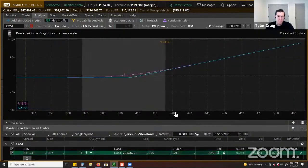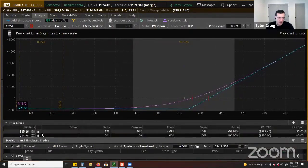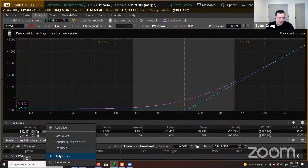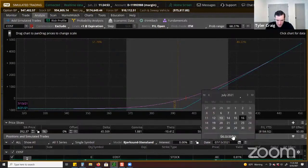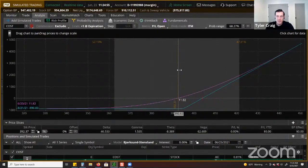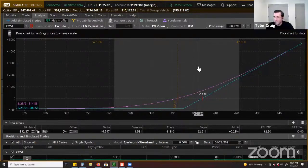You take a look at the risk graph, and the big difference with this one is you do have unlimited potential profit, with the understanding that we're talking about Costco here. We're not talking about Bitcoin. So if I take the time back to today, and this thing pops to about 402, you're looking at about a $500 profit, which is over 50%, which kind of makes sense.